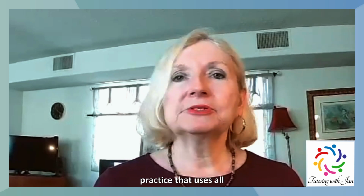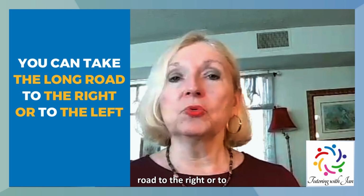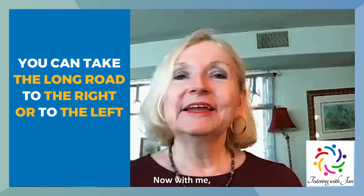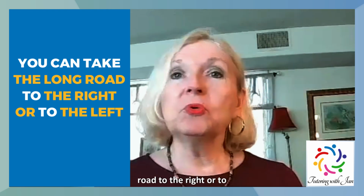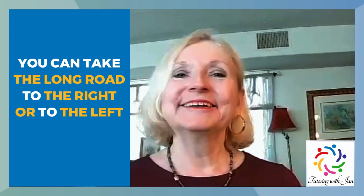Here's a sentence to practice that uses all 3 sounds that I've talked about today. You can take the long road to the right or to the left. Now with me, you can take the long road to the right or to the left.